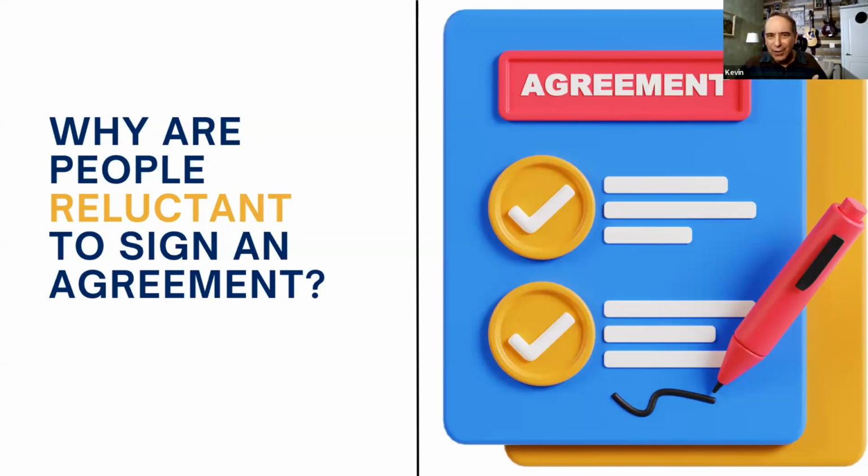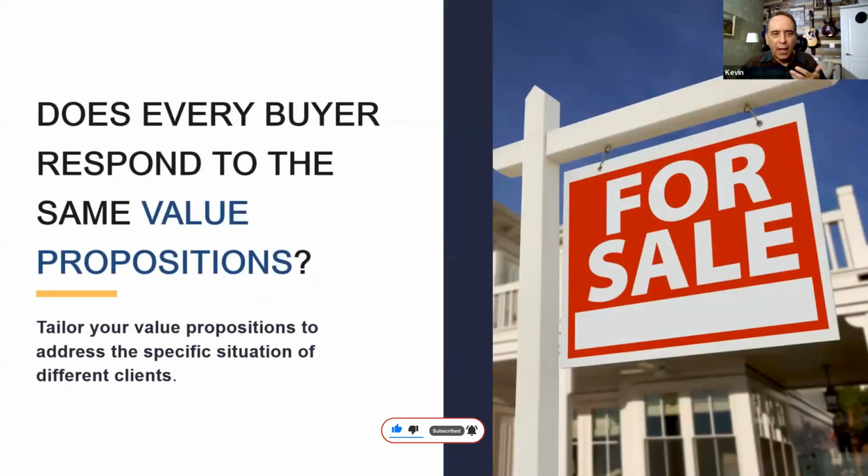So, A, they're not really serious or they're not motivated yet. Okay, you're going to find that. Two, they're unsure of what the agreement means. So they don't feel confident. They're hesitant. So you have to explain that to them. You must explain the reason for asking them to sign the agreement. You have to show them what it means for them, how it helps you. And again, I'm sure people here already use a buyer broker's agreement.